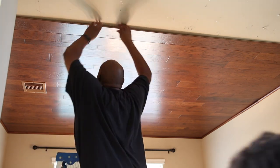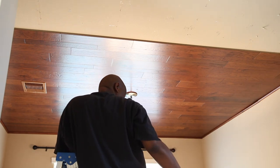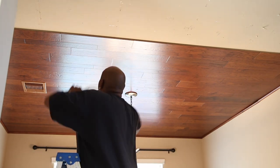Today is the day that this ceiling is finally getting taken down. I am so excited, you all. I hated this ceiling so bad. I don't know what made the previous owner put this on the ceiling, but it drove me crazy.